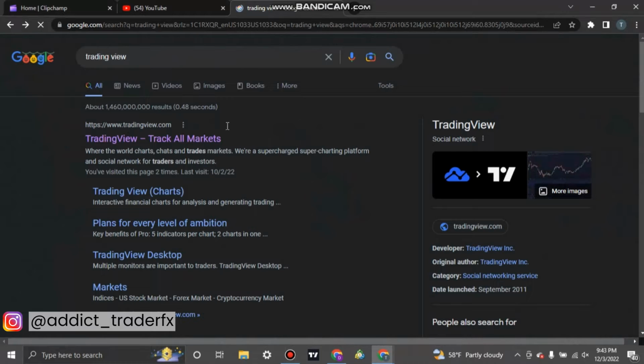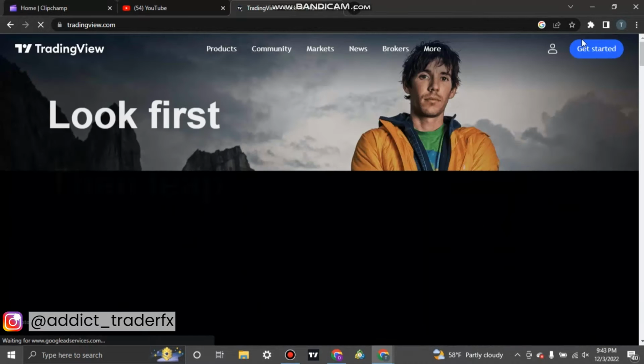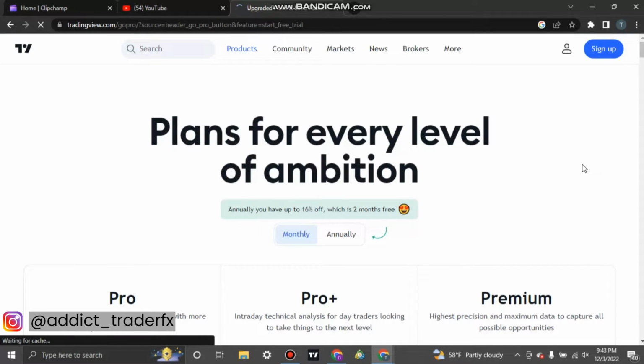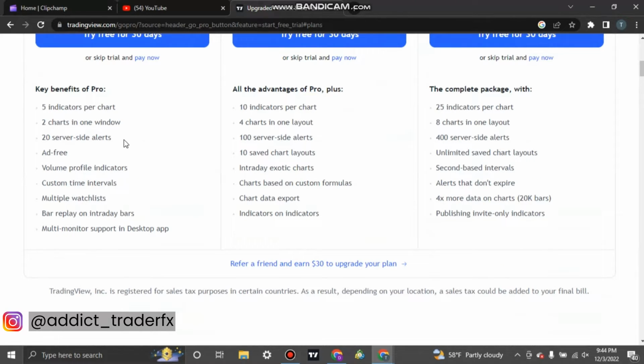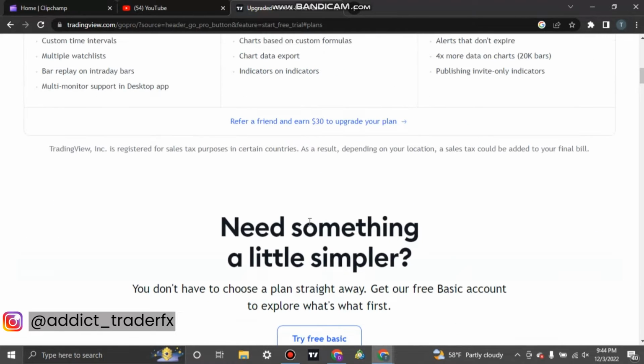Okay, as you can see, we are on Google. You can type in TradingView or put it in the web address. So this is how it looks once you are in the actual website. If you were to click products, you will be able to see what packages they have. They have the Pro package, $14.95, the $29.95, and the $59.95. You do get to try it out for 30 days before you actually have to make a purchase. And these are the benefits you get with each package: different types of indicators, alerts, how many alerts you get, how many charts you can open at once. I recommend the Pro, if anything. You get a good amount with that.